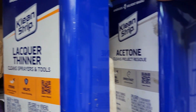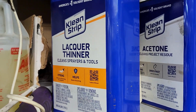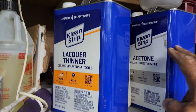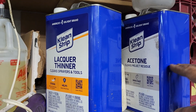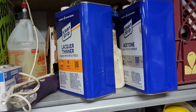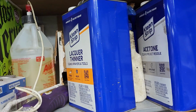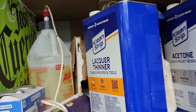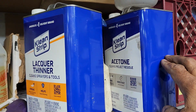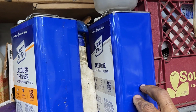Buying things like lacquer thinner and acetone to help clean equipment. Instead of buying the smaller cans, go ahead and pony up and buy the 1 gallon cans. Trust me, they come in handy to have that much product available to you. You'll use it more than you think that you will to clean, and especially to paint. You saw my cans of Rust-Oleum over there. Well, the acetone is what I use to thin the Rust-Oleum when I'm shooting it through the spray gun at whatever project that I'm doing.